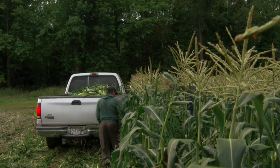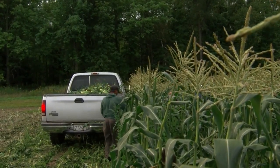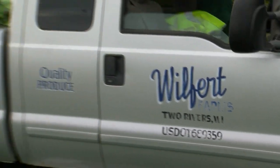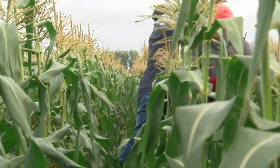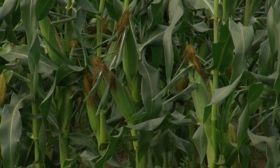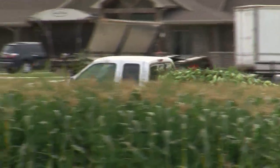And to make sure the season is as long as possible, not all the corn goes in the ground at once. We start planting the first sweet corn early in April, and we plant that in a different location in the central sands so that we have corn that's started under plastic, which gives us a head start to the season. Right here where we're standing in this field, this was planted about the 10th of May, which would be a normal planting time for this part of Wisconsin. Wilfert Farms expects to have fresh sweet corn until early October.